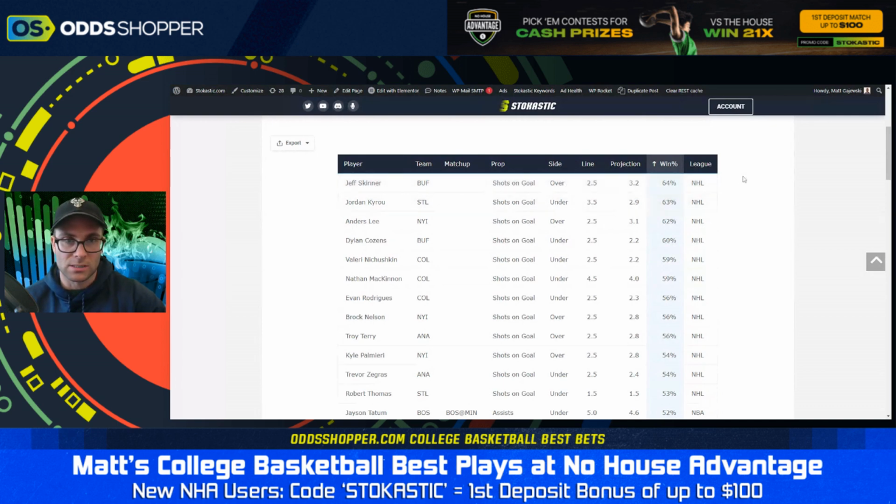So right now, players like Jeff Skinner really pop for some projections-based props here. This one in particular, shots on goal, with a 64% win percentage. So really useful tool and a really easy way to add extra legs onto your props with some sports that maybe you might not be as familiar with, which is the case for me.